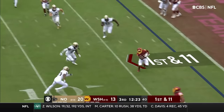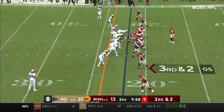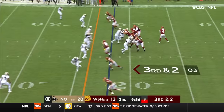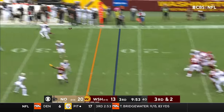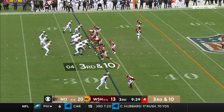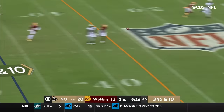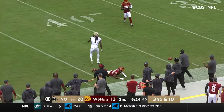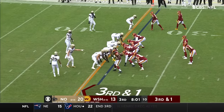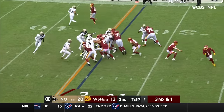Heinicke from the end zone. Completes. This is Terry McLaurin. And so a kid like Milne now thrust under the microscope. That pass is broken up. Winston protected, slinging it. Incomplete. J.D. McKissic playing the role of hero at the end of that one for Washington.